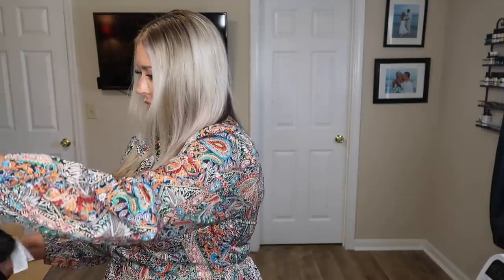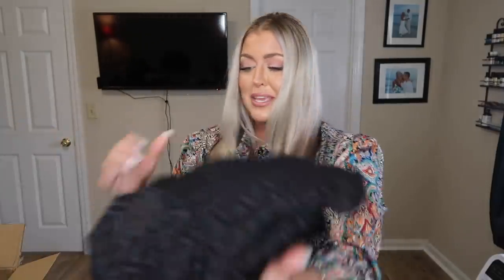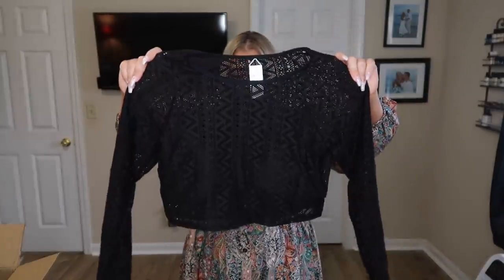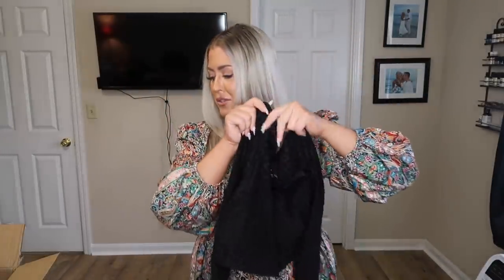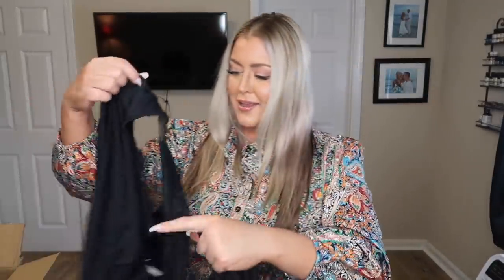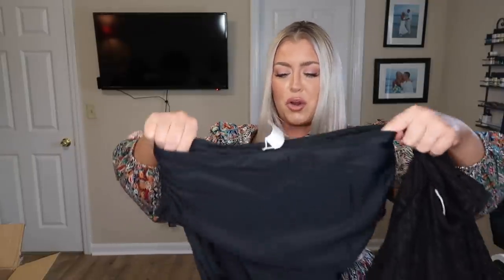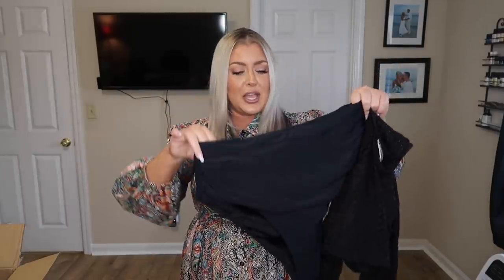So this is, oh, this is a two-piece. Okay, so I've never owned a long sleeve swimsuit, but I thought, you know, the weather's a little, maybe if we went to Florida right now, maybe it wouldn't be as hot as it would be obviously in July. So why not get a long sleeve swimsuit? And then it comes with a really cute pair of bottoms that I think are going to be more on the higher waisted side, which I like.